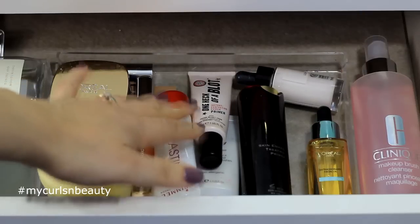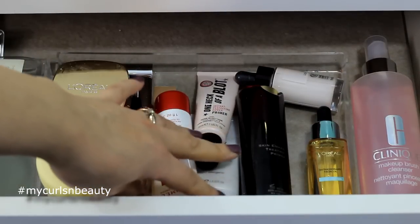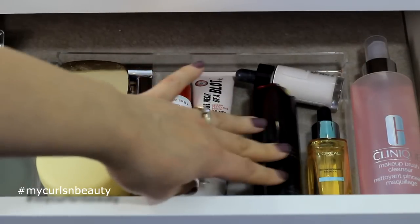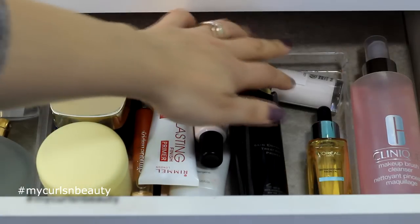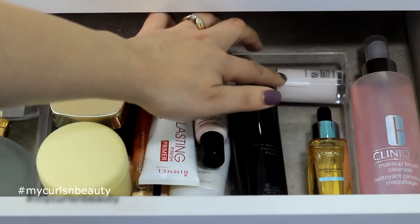I have 4 of my favorite primers. 3 of them are drugstore. This one is from Kevyn Aucoin and it's the one that I use every single day. Love it. I have my lightning drops from Body Shop here.